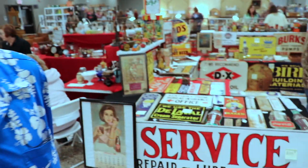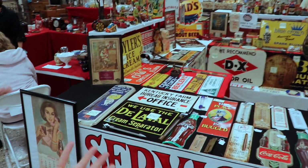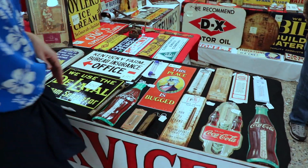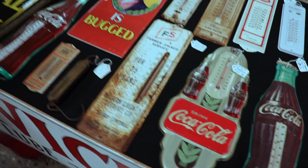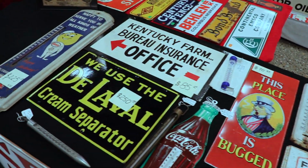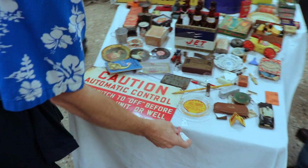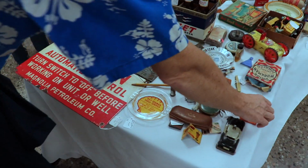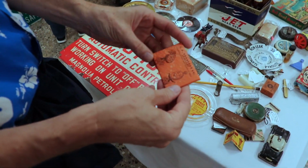I mean, this is a neat space here, and they've got great stuff, and it's priced fairly. For me as a dealer, I can't really afford to buy it, but they've got some really cool pieces. I mean, you don't see the double Coke bottle often, and even Kentucky Farm Bureau. That's not something I've come up with very often either. So I don't feel like I came this way, because it all seems different. I don't remember these spaces here. I think I walked by them.